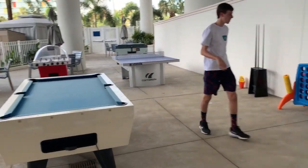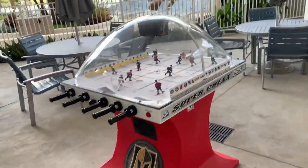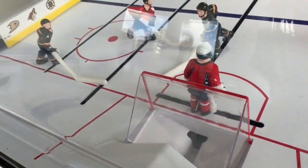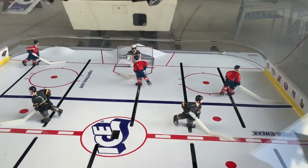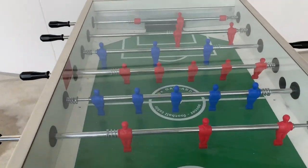They also have this game room. It's got a pool table. It's got a hockey game. Oh, it's got the Stanley Cup champions. Look, go Caps. Look, Holtby's right here. Ooh, that's Ovechkin. Ooh, no, Ovechkin's up here, my bad. Ooh, look, lift, cornhole, ping pong table, and foosball.